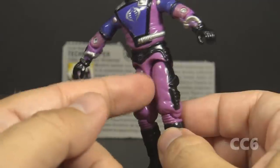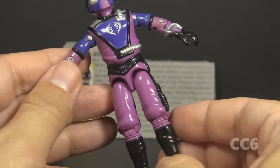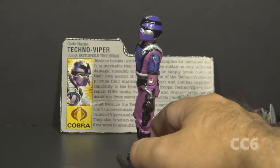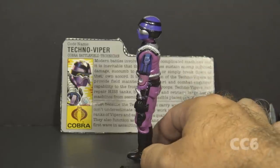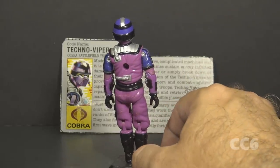The pistol on the left side suggests he could be left-handed, but it is unlikely there is an entire unit of left-handed people. This figure is amazing. The amount of detail, at least on the upper half of the figure, is impressive. It has a lot of paint applications, and the color choices work really well together.